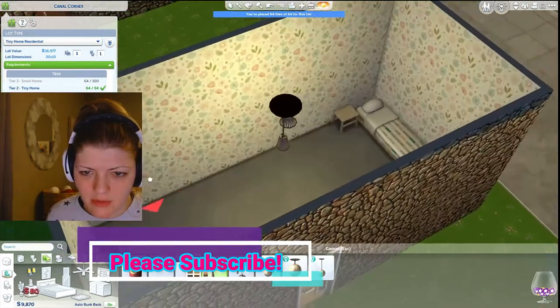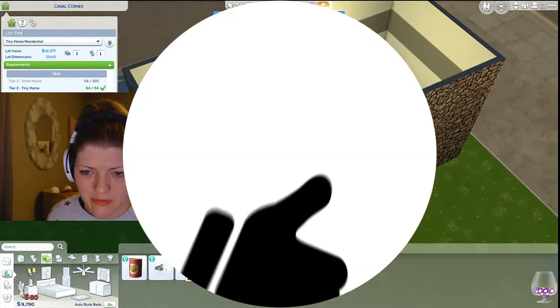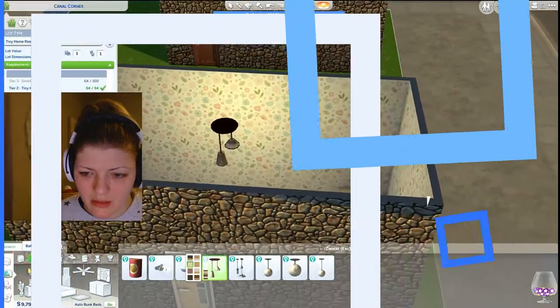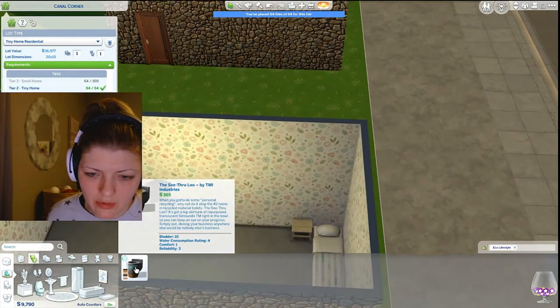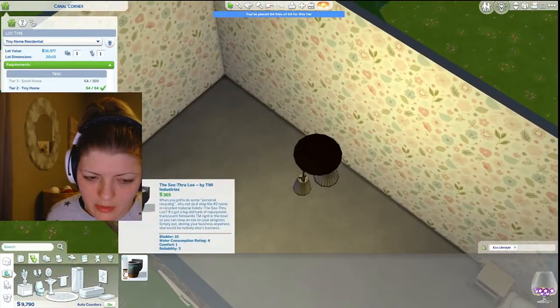Just light lights up this whole room. That's cool. That's what I want. Gosh, my money's getting down there. Oh boy. Toilet. Eco, alright. So, sure, we'll go to the bathroom over here.